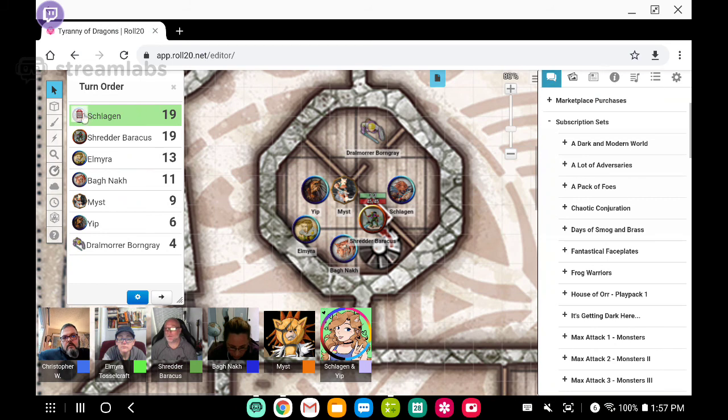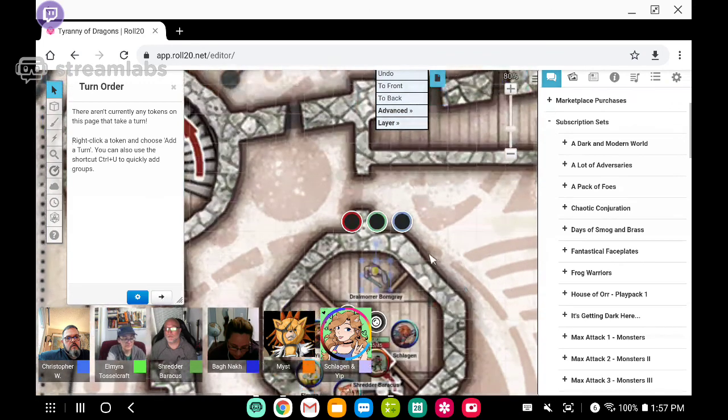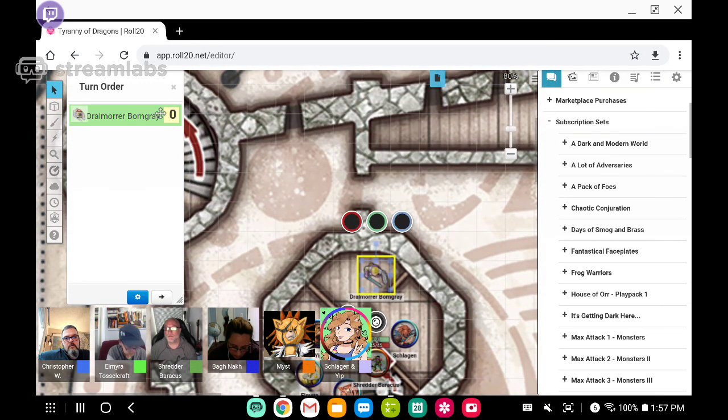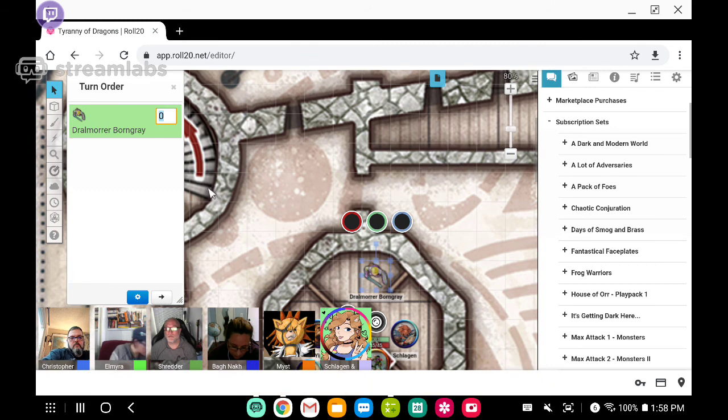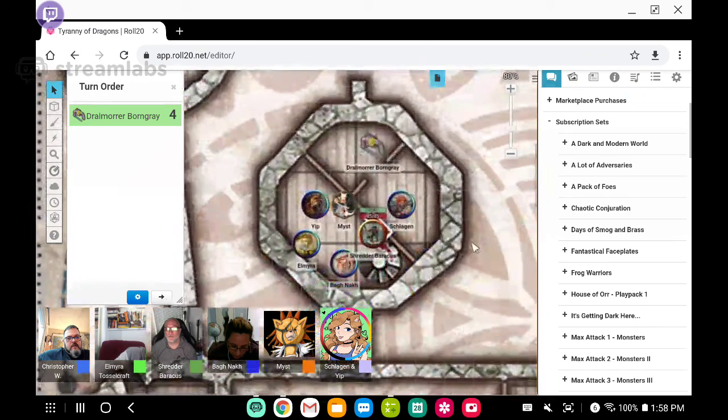Actually, hold on just a second. I lost the combat tracker. Right, that's what I'm trying to fix because, you know, Roll20 is so great at all of this. So everybody remember, I know Shredder and Schlagen both got 19s. Hold on. I should have known because it was too easy.